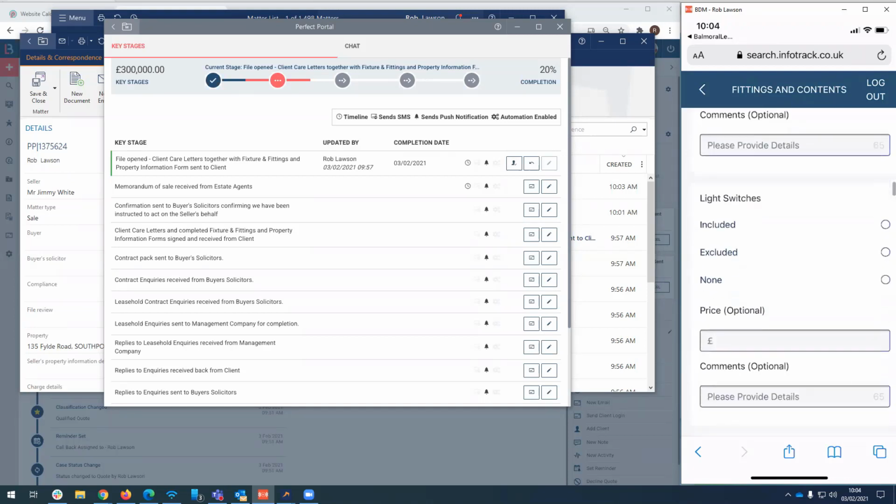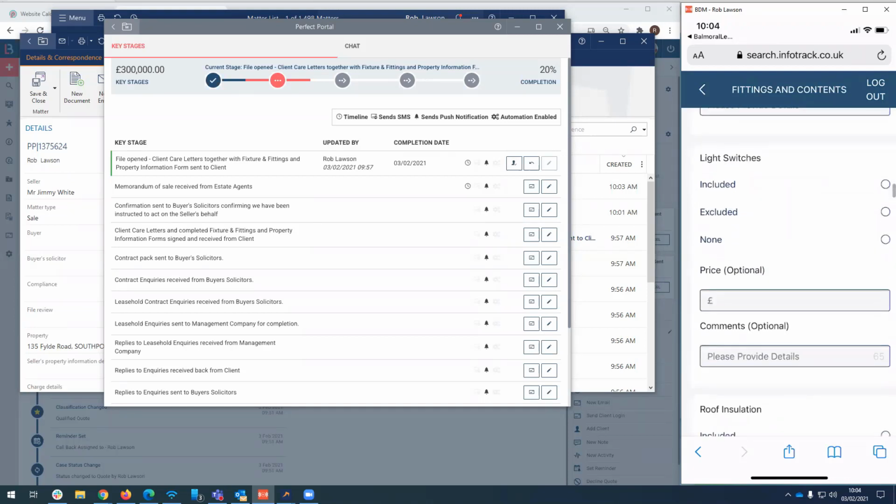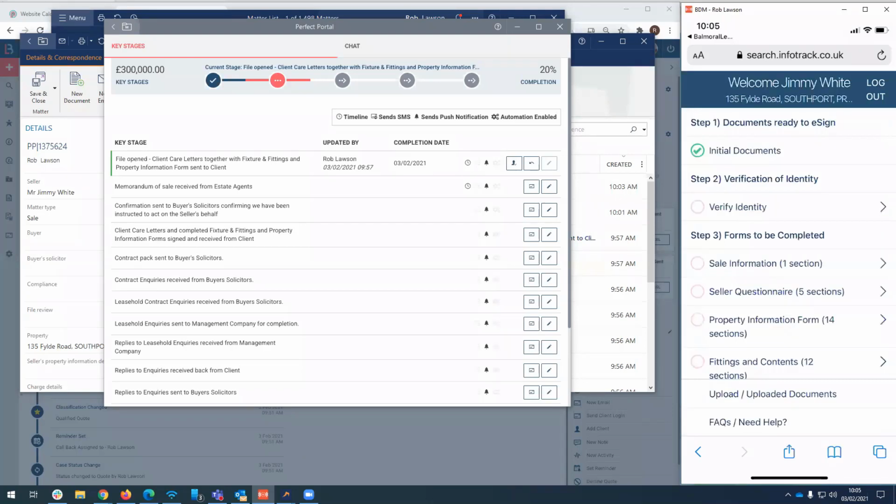So it's a lot less daunting than having a lot of paperwork on the dining room table to complete, and it's something that you can just complete together with your partner, with your husband, your wife, whoever, and go through all those details there. So you'll get your documents back an awful lot quicker using this system.